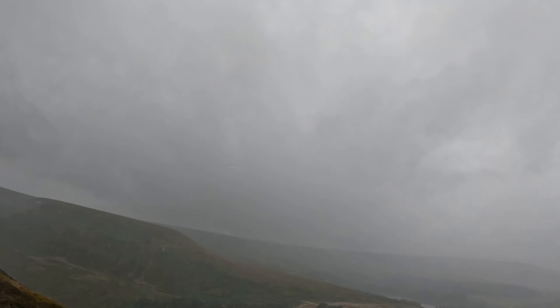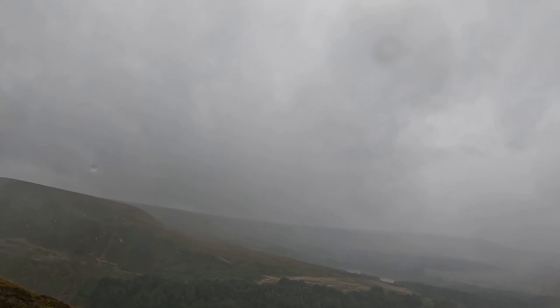Yeah, the weather's awful now. You can't see Holme Moss at all now. You can barely see the end of the hill. Yeah, it's just really windy and driving rain. Not pleasant, but all the fun of a British summer.